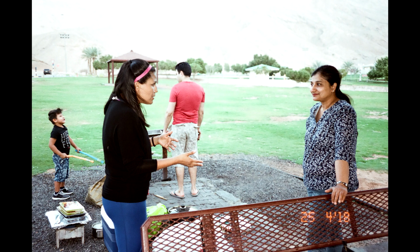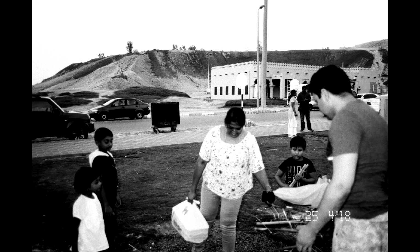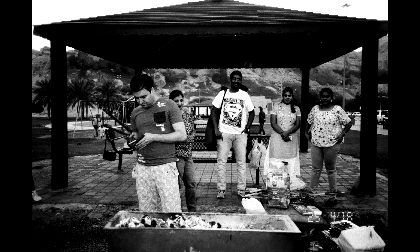I'd say this is okay. The background is a little bit blown out, but these people are well exposed, so that's good. You see, when you start to use flash, this is what happens, and it's annoying. Okay, let's have a look at a couple more. Now we've got some black and white ones.